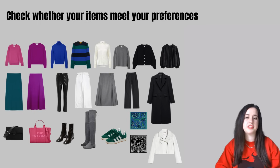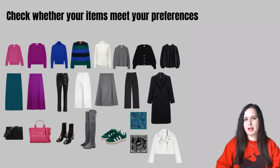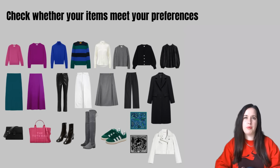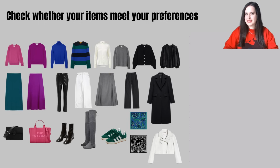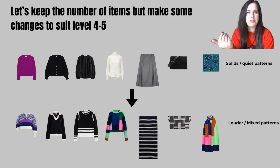They're almost not noticeable. And level 3 might actually want to add maybe 1 or 2 more items that have stripes, maybe a plaid coat, or anything that still has some pattern, just to make sure that you have slightly more versatility. However, if you're someone that's level 4 or 5, so you like louder patterns or mixing patterns, you're not going to be happy with that capsule. It's not going to fulfill your pattern needs. And so what you need to do is replace items with something with a bit more visual interest.